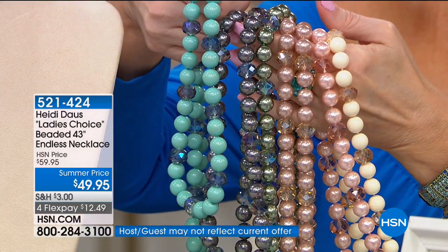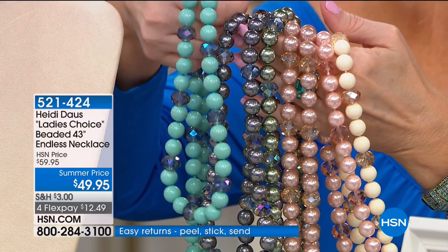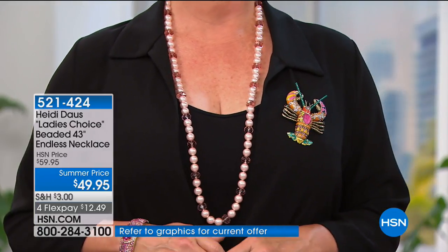And last but not least, Heidi, we all need this turquoise. I agree. And these are 43 inches in length, under $13 on your charge card. Wear them alone. Wear these back with pins. You know, double these. Anything you want to do. Okay. Also available for you.